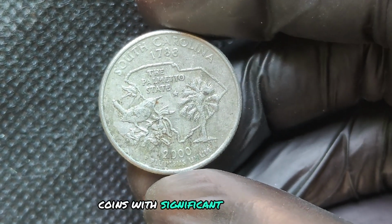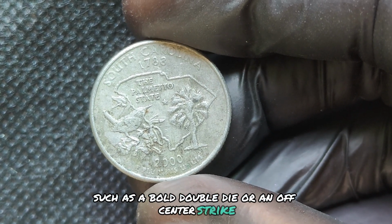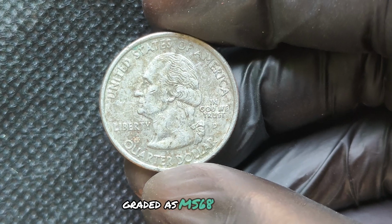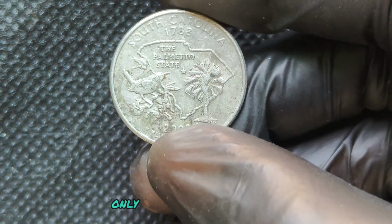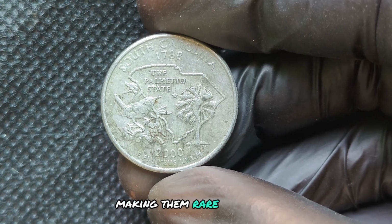Coins with significant mint errors, such as a bold double die or an off-center strike, can fetch extremely high prices. If the coin is in pristine condition, graded as MS68 or higher by the professional coin grading service, it can demand a premium price. Only a handful of these coins exist in such high condition, making them rare treasures.